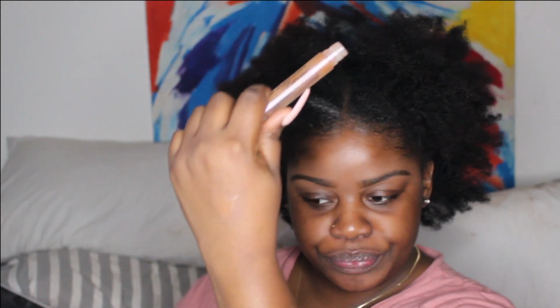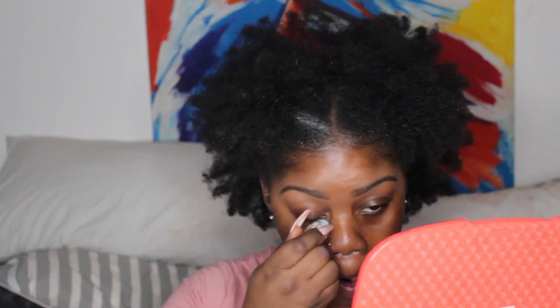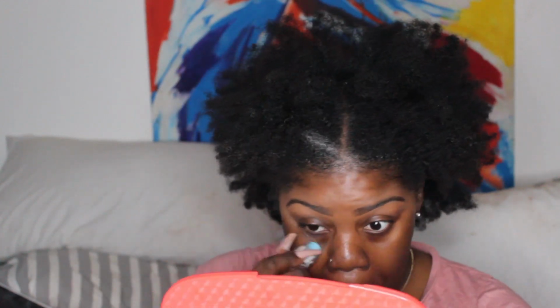So first, guys, I'm gonna go in with my Vaseline lotion. This is with the cocoa butter line. I love it so much. It's how I keep moisturized. Then I'm gonna take some lip injections lip gloss, and it's a lip plumper, and put that over my lips. I like to keep my lips a little plumpy, even though I don't need it, whatever.